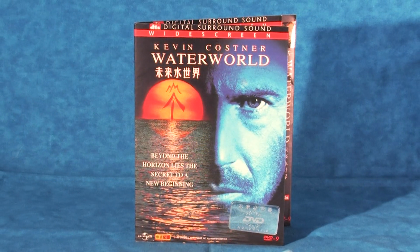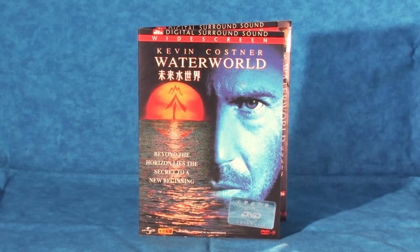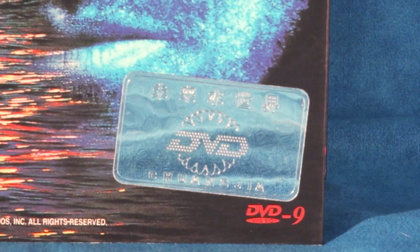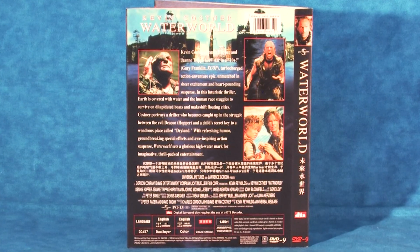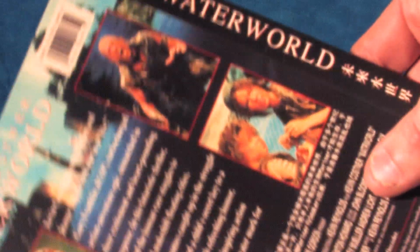Looking at the front cover is the standard Waterworld image of the mariner over setting sun tattoo, but with the title embossed in English and Chinese, and this shiny sticker down here in the corner. On the backside is the description of the movie, also in English and Chinese, and the stills from the film have this really nice glossy finish on them.